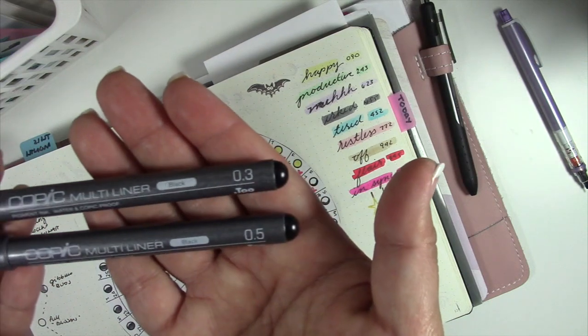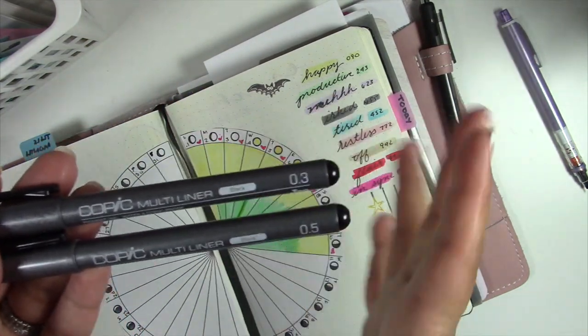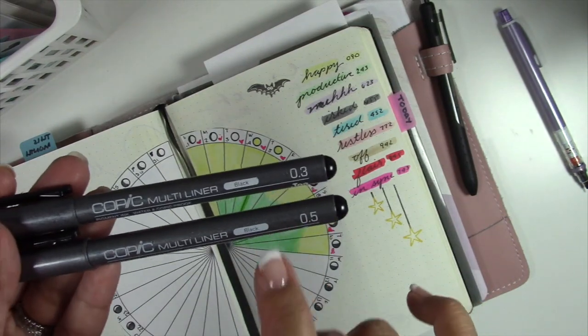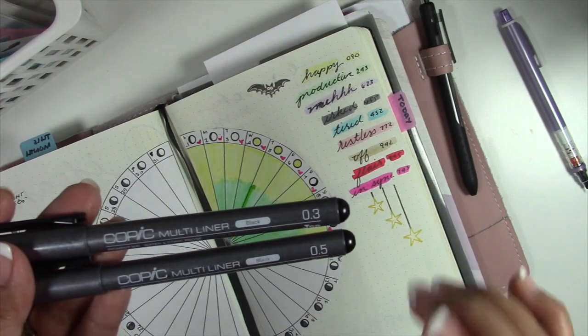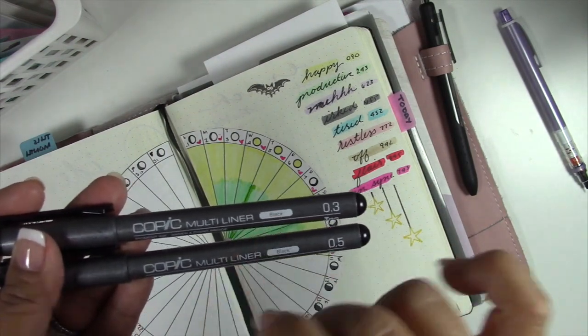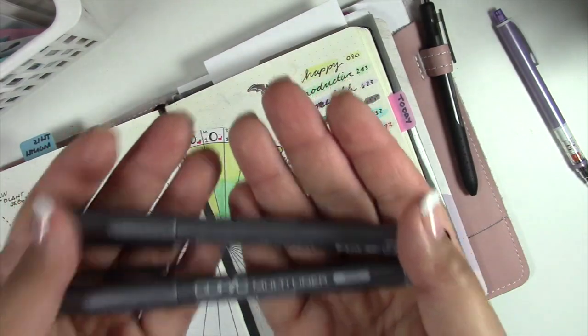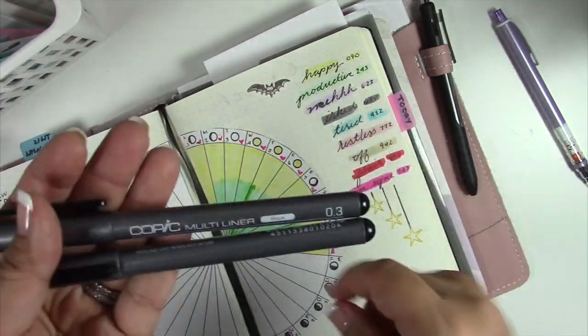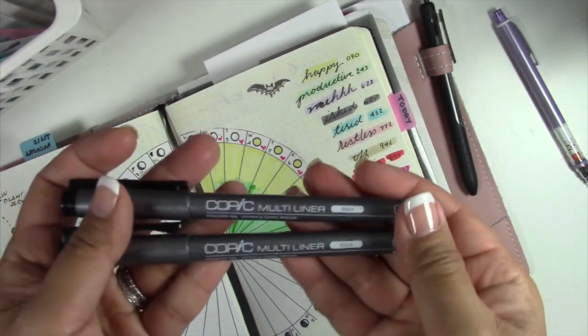And these are the two sizes I use, a 0.3 and then a 0.5, and it kind of just depends on what I'm doing. The 0.5 I usually use to make the lines because it's a little bit thicker. 0.3 is what I use when I'm writing the days on the top of my month on 2-page box. I also use these when I am drawing out something in my planner, which I don't always do, but for the times that I have, this is what I've used.